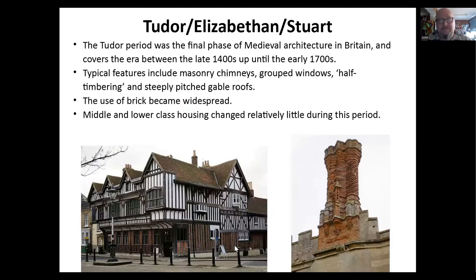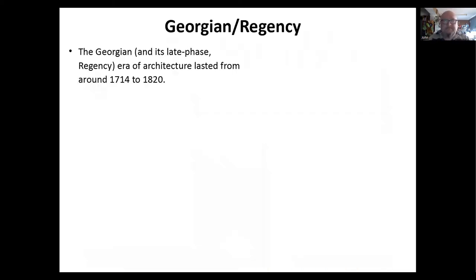British architecture, a very quick introduction. Tudor, Elizabethan, Stuart: the final phase of medieval architecture in Britain, going up from the late 1400s to the early 1700s. Typical features: masonry chimneys, grouped windows, the half timbering which we often see, steeply pitched gable roofs, lots of brick. Even middle and lower class houses didn't change much during these periods, really.